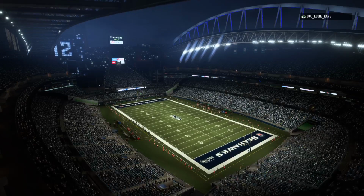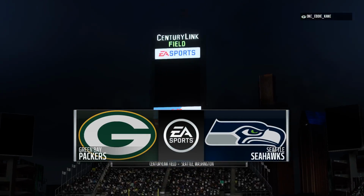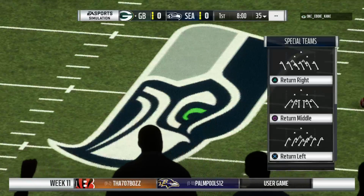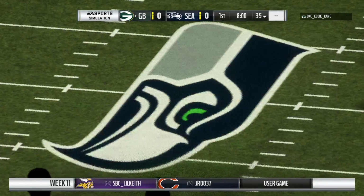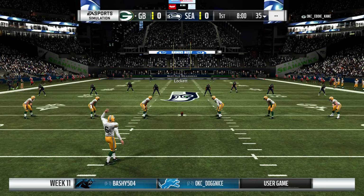With the beautiful Puget Sound just to our west, you get a look inside CenturyLink Field here in Seattle. These folks love their football in Seattle. This was the scene a moment ago as the home squad came out of the tunnel, and it was just absolutely deafening in this building.